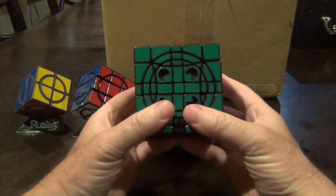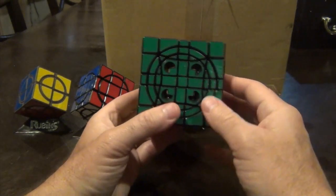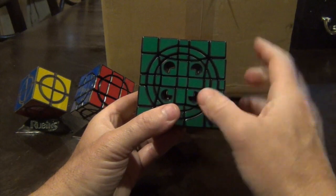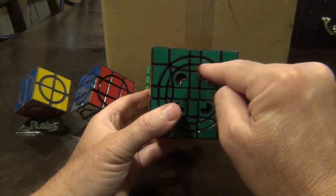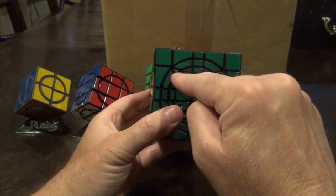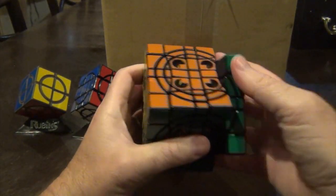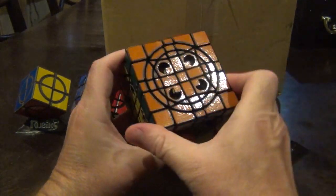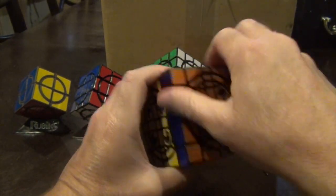But in reality what this is, you have a 1x1, which is these pieces here, surrounded by a 3x3, of which these are the edges and these are the corners, surrounded by a 5x5, of which these are the centers here. You've got the corners here. You've got the edges here. You've got the centers here. You've got the corners here. So what you have is really 3 puzzles in one, 2 of which are solvable. A 3x3 inside a 5x5 with the ability to scramble with these multiple circles.